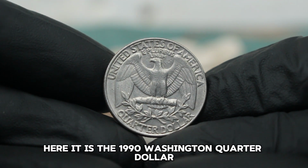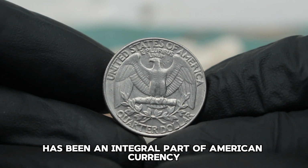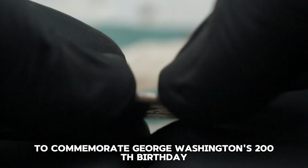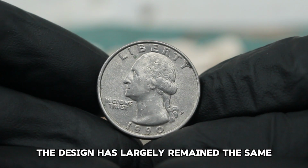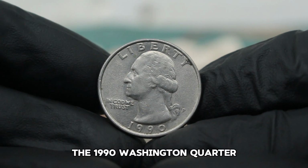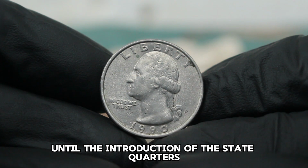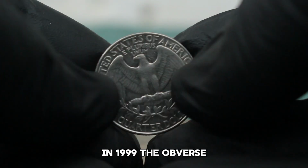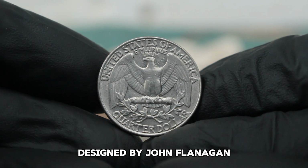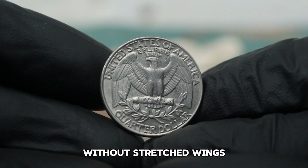Here it is, the 1990 Washington quarter dollar. The Washington quarter has been an integral part of American currency since it was first minted in 1932 to commemorate George Washington's 200th birthday. The design has largely remained the same, making each coin a small piece of history. The 1990 Washington quarter is part of the regular issue series that continued until the introduction of the state quarters in 1999. The obverse features the iconic profile of George Washington, designed by John Flanagan, while the reverse showcases an eagle with outstretched wings.